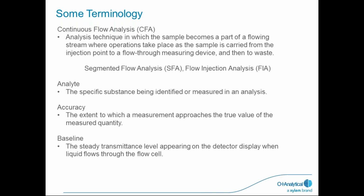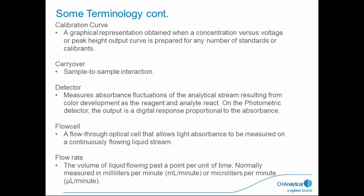You have your analyte, the specific substance being identified or measured in analysis; accuracy; baseline, the steady transmission level appearing on the detector display when liquid flows to the flow cell; calibration curve, a graphical representation obtained when a concentration versus voltage or peak height output curve is prepared by a number of standards or calibrants; carryover, sample-to-sample interaction; a detector that measures the absorbent fluctuations of the analytical stream resulting from color development as the reagent and analyte react.